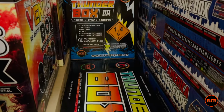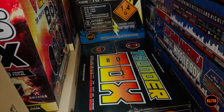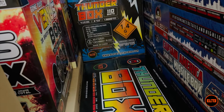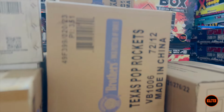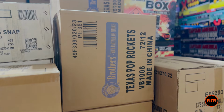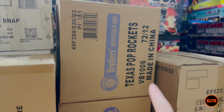So for instance, Thunderbox, actually, we're gonna keep both cakes, but we are actually gonna add a third different extra large cake. So it will be a fan cake, but you get more variety because of course people love that. Some bottle rockets, these Texas rockets, which, fun fact about these. They are called Texas pop rockets from Brothers, but when it comes to Texas regulations, they do not comply.